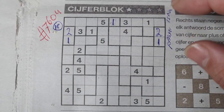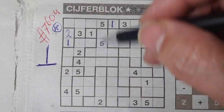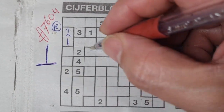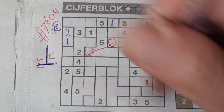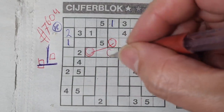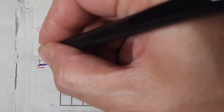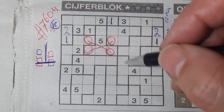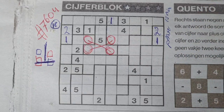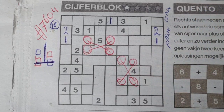For example, the T shape. Let me draw the T shape here. When you see the T shape, upside down, remember that this box has the same number as that box. So this box has the same number as that box. But also, that box has the same number as this box. Do we have more T-shapes? No. Well, not true. Here, another one, but rotated. This box has the same number as that box, and that box has the same number as this box.